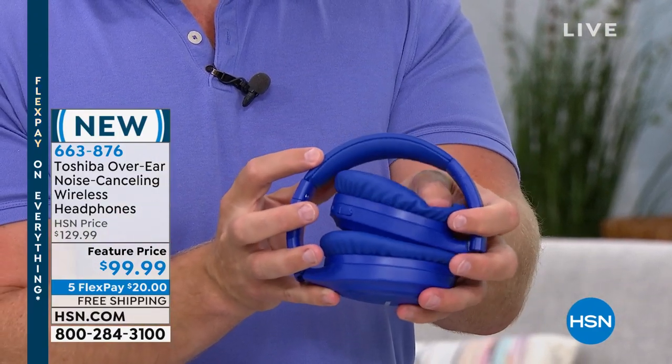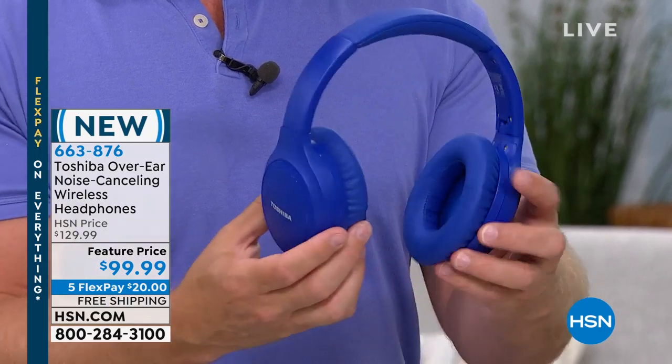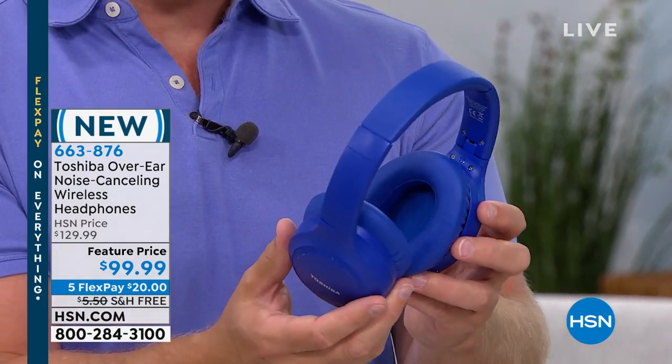This is that nice, comfortable noise cancellation, and it's from a leading name brand. So it has an amazing battery life. These are sweat resistant, so if you did want to wear them outside while you're doing some yard work, you're comfortable to do that. Onboard controls.